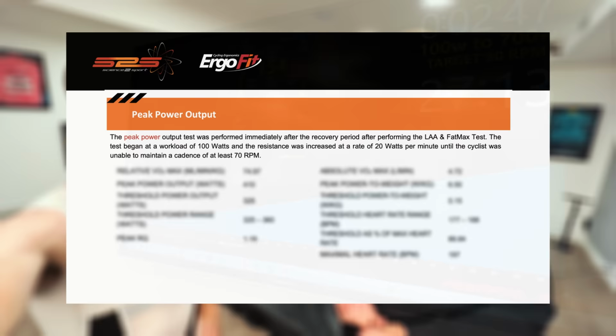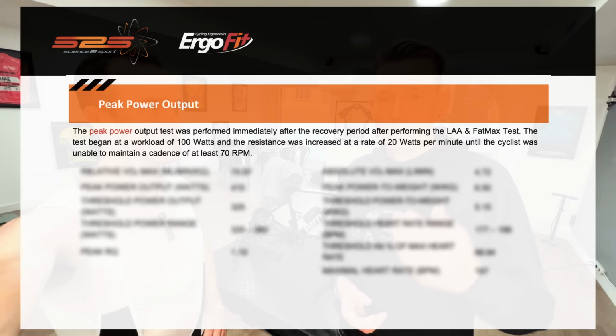It'll give us his crossover point where his body stops using fats and uses carbohydrates as a fuel source. It'll also give us peak heart rate, our heart rate zones, our power zones, and your peak power. And VO2? And VO2. VO2, because it's interesting.